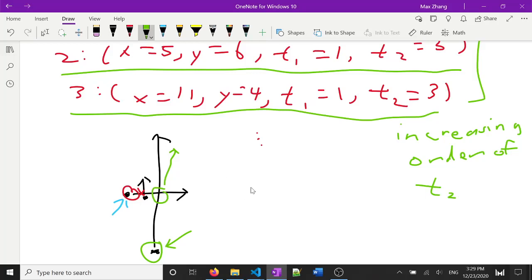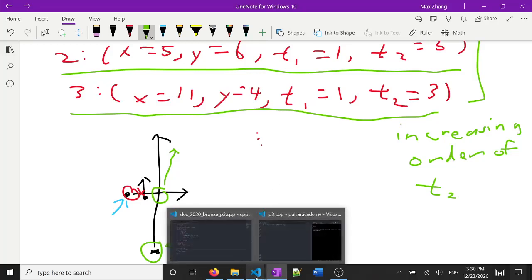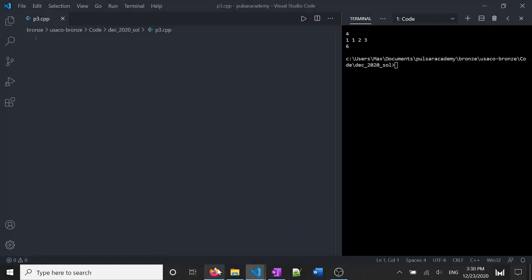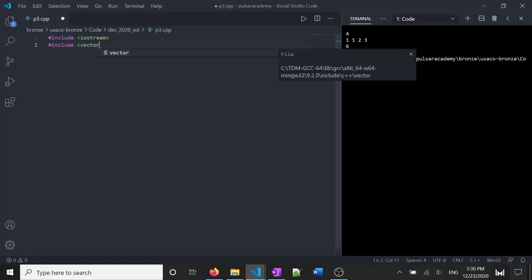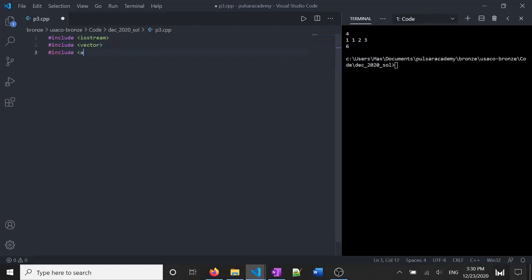Yeah, so let's go ahead and implement that idea now. If you're still a little confused, I think the code will help clear things up. So let's write some code. We need our IO stream, our vector, and we need algorithm because I'm going to be sorting.